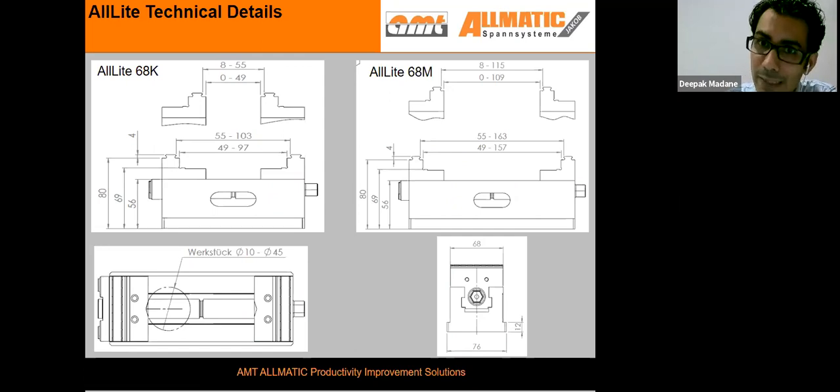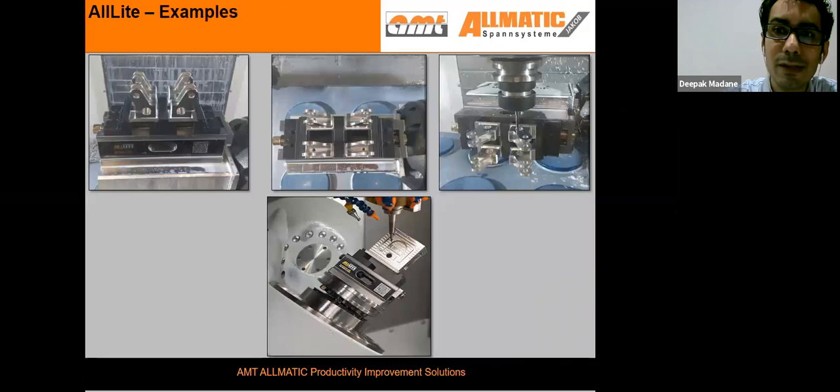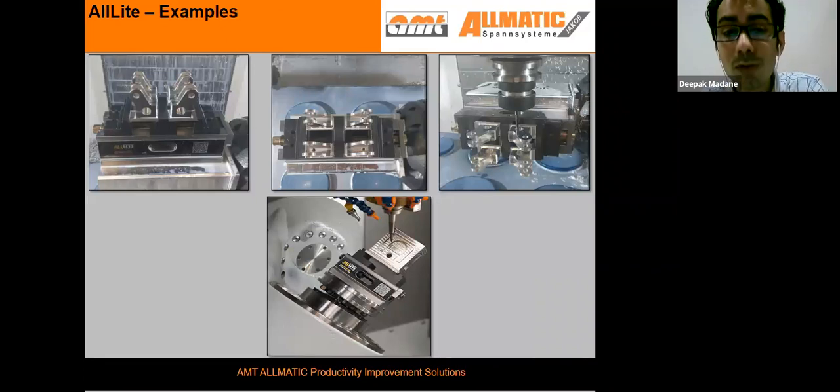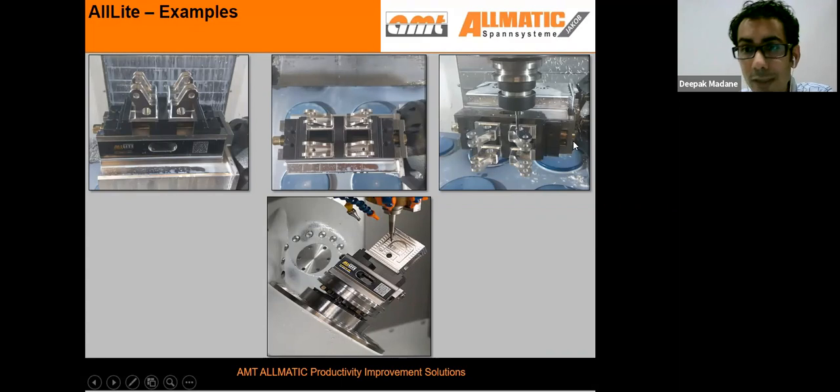In the second setup, as I said, flip it 180 degrees, cut off the raw stock, do some operations if there are any, and it goes into finished goods directly. These are examples of the vice I was showing you, and for smaller components it also comes with an intermediate floating jaw. As you can see in this photo, 4 components are being held and machined, mounted on a 4th axis table with a special tombstone that has been manufactured.